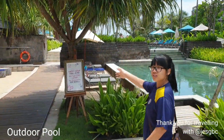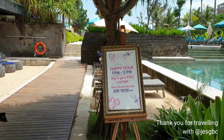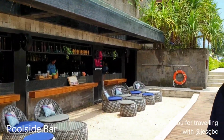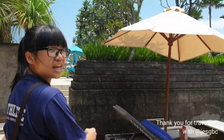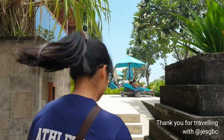Now we're moving on to the pool lounge. Yes. Promotion, buy 2 get 1 free cocktail from 1 to 5 p.m. every day, I think. Let's just move forward more to see the other pool and pick at the beach.